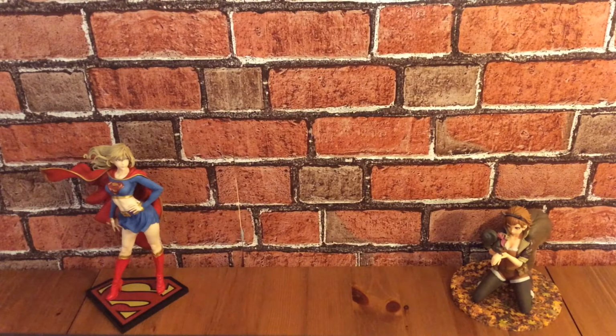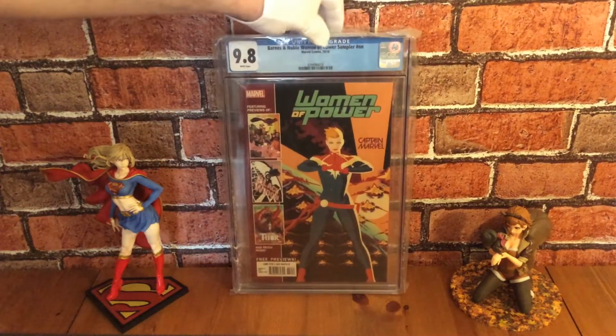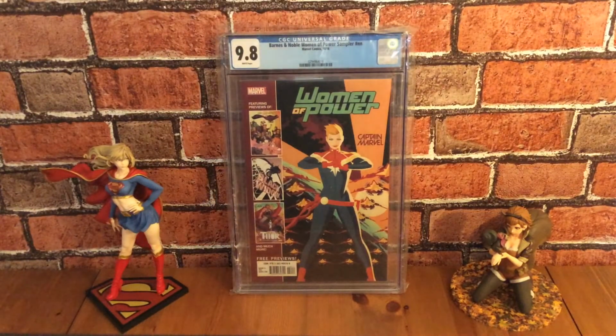Okay, the next book I have to show is this one. Here we have a Barnes & Noble exclusive book. This book actually previews the trade paperbacks, and it features excerpts from Squirrel Girl #1 and Black Widow, I believe Volume 5 or Volume 7 #1 by Mark Waid, which I believe won an award, and Squirrel Girl also won an award for best book for teenagers between certain ages. It's also got a Mighty Thor with Jane Foster, and it's also got Captain Marvel as well.